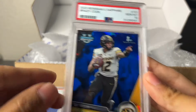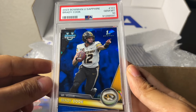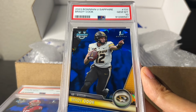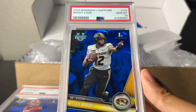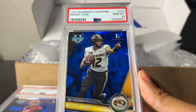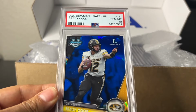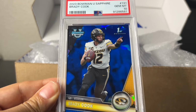All right, so first one on top here, Brady Cook Sapphire PSA 10. I picked up a ton of Sapphire, especially when the product first came out. I just thought it's a premium product, and you're just not going to find a base card that has a good floor to it like Sapphire. So I picked up a ton of Sapphire of all the top guys. I inspected just about every card that I had and really only felt comfortable about a few of them. I submitted only the cards that I felt were going to get 10s.